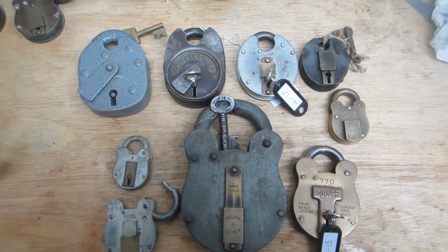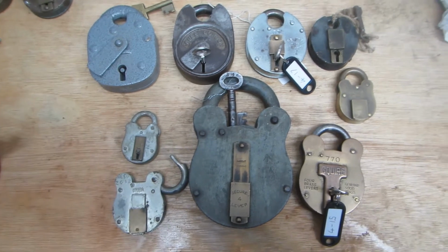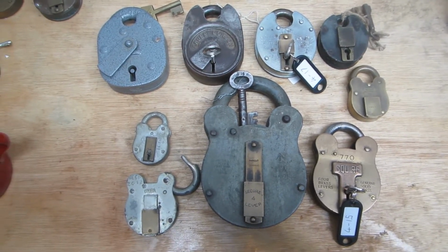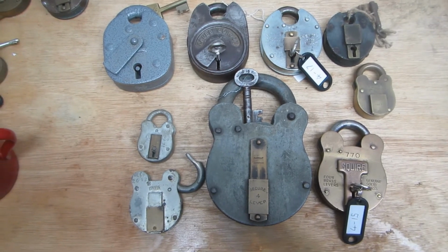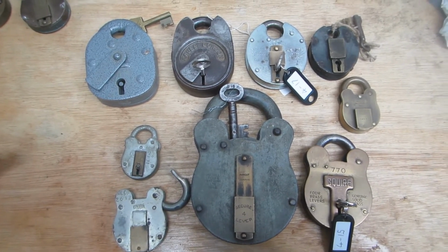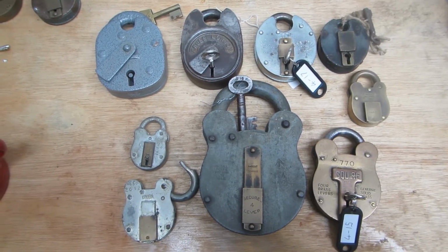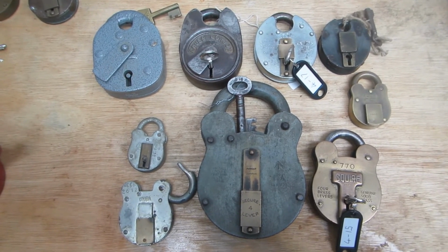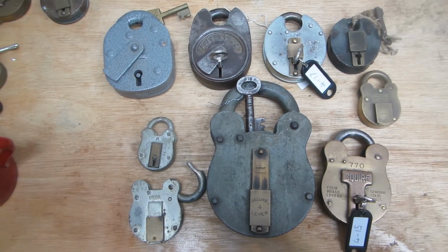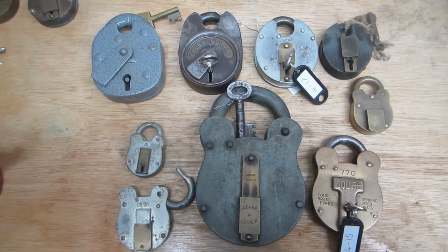We're down the shed very briefly because firstly it's cold and secondly I want to do something a bit different in this video. But the reason I come down here is to grab hold of a couple of other locks to give you a spread of the locks I've got. Every one of these locks is manufactured by someone different, but they all have one thing in common, which we're going to go to in this video.